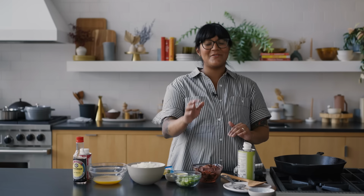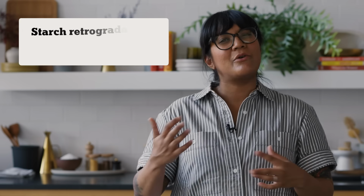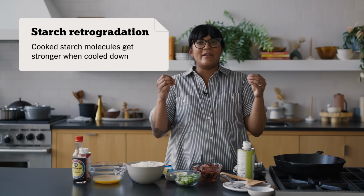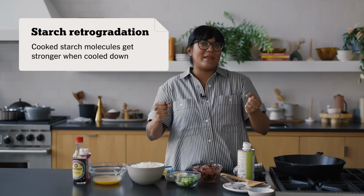So the reason why fried rice is so good with leftover rice is when you put rice in the fridge, it goes through this process called starch retrogradation. Basically, when you cook any starch and then chill it, the carbohydrate strands in it actually stiffen up, they get stronger. It's not just becoming stale or dry. There's actually something changing chemically to the rice. All you need to know is cold leftover rice makes good fried rice.